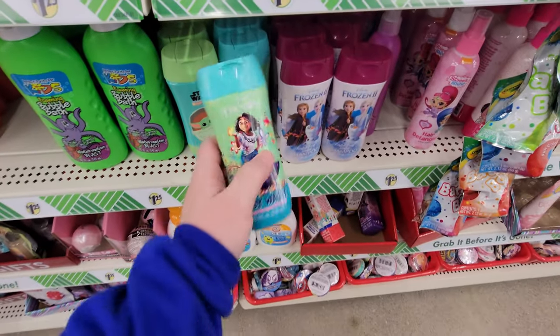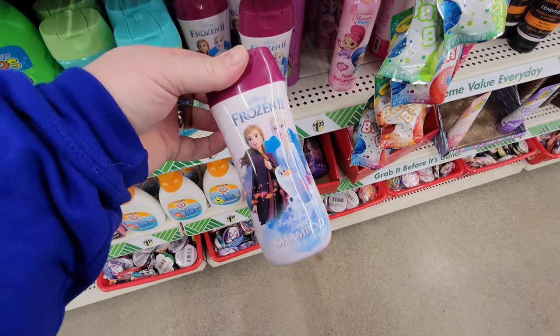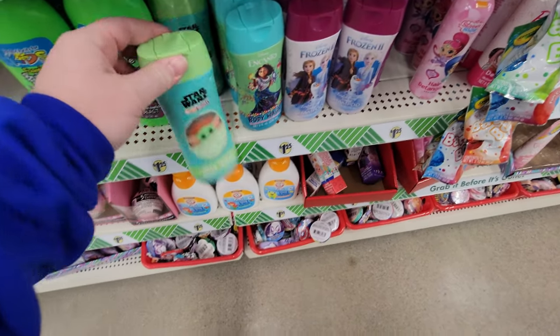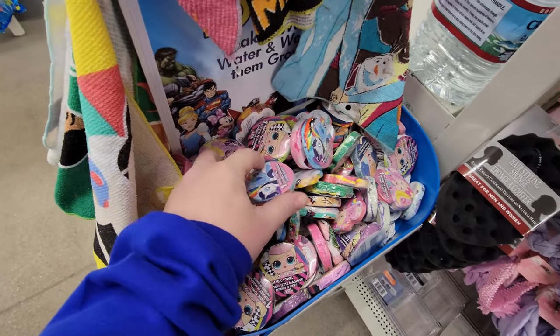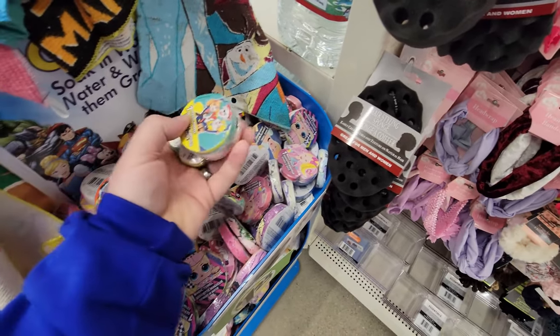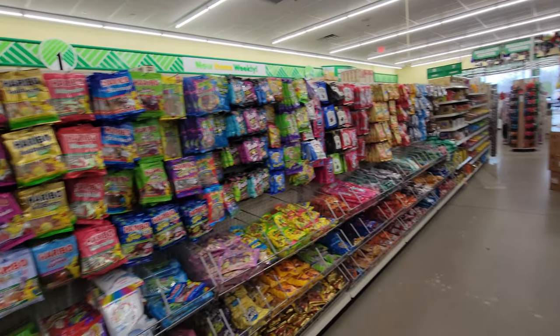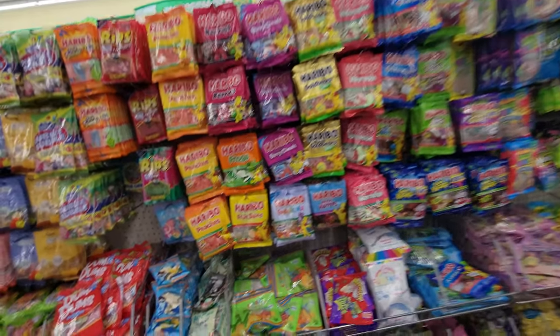I mean, look at this. We have some Disney things, Encanto, I don't know how you say that, Frozen. We even have Star Wars here. All kinds of these little washcloths that you put in water and they expand. But no Cars. I really thought this would be an easy one, finding candy that you could use, or some kind of snacks for the movie.